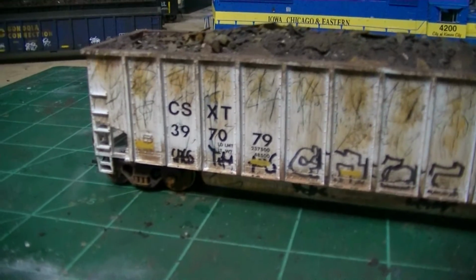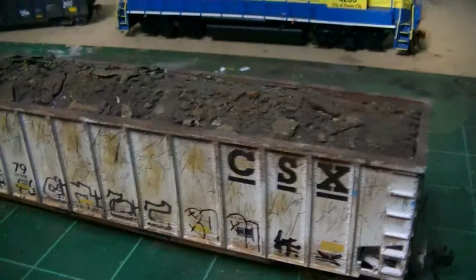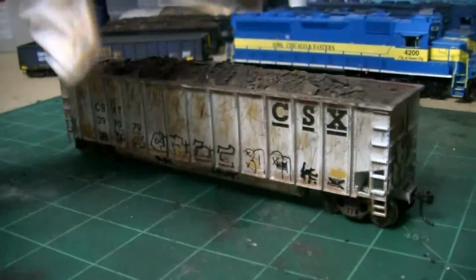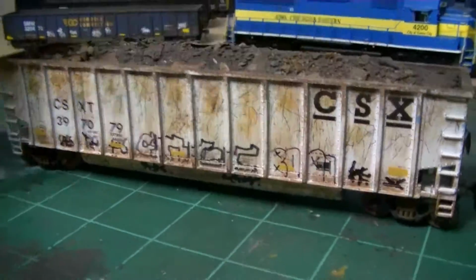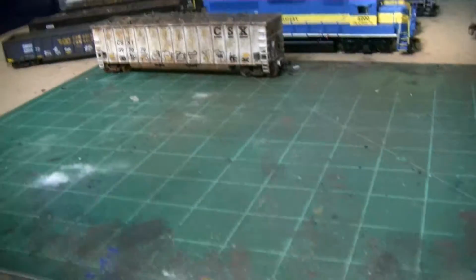Like I said, a little bit of weathering, all based on prototype photos. You got the scrap load in there, which is all real scrap metal. It looks pretty good. So this car looks nice. So again, if you guys are interested in that, please contact me ahead of time. I might be able to make a deal with you.